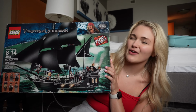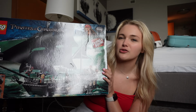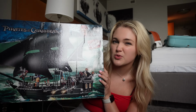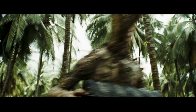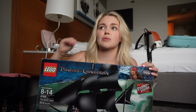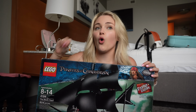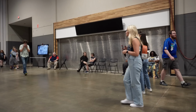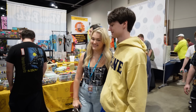So I figured for my final day at Brickworld, I should probably go around trying to find Bootstrap Bill and Marcus, and maybe even complete the Flying Dutchman crew with Hedis if I'm lucky. I'm pretty sure I said his name wrong. However, since it's Sunday, there is a very high chance that the vendors have probably sold the minifigures, or they're just priced too high that I'm just not willing to buy them. But not only that, the convention hall is only open until 3 p.m., so we'll see how this goes.